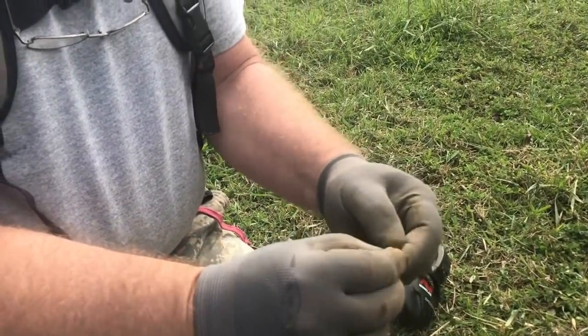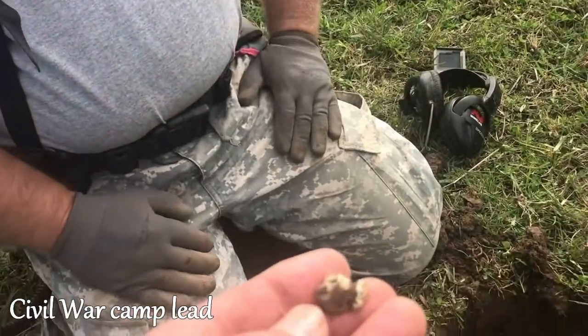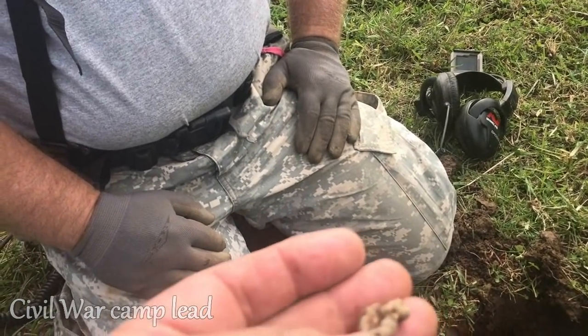Or is that just a chunk of camp lead, man? I think that's just a chunk of camp lead. I thought it, with the dirt on there, I thought it was a pistol round. But boy, it came in nice and clean.